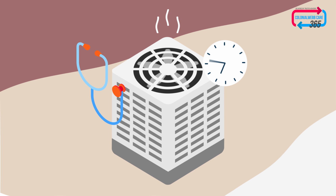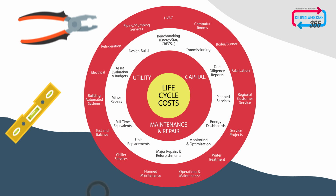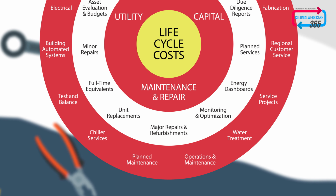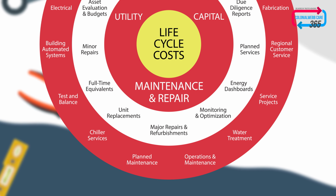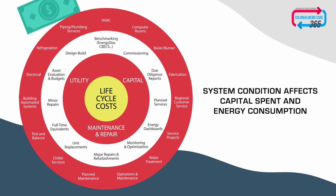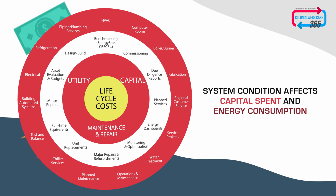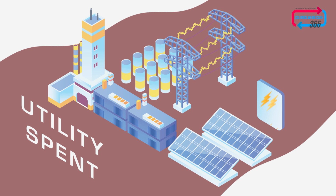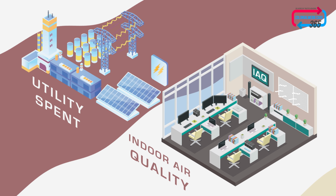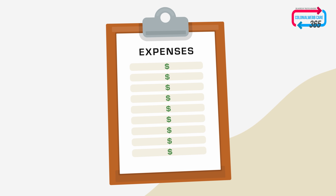reliably and efficiently. Operations and maintenance is one of the three primary components of life cycle costs. The first costs, operations and maintenance expenses, are a visible factor. Your system's condition directly affects the other two components, capital spend and energy consumption. Opportunity may exist for improving your utility spend and your indoor air quality. However, risks may exist for capital expenses.